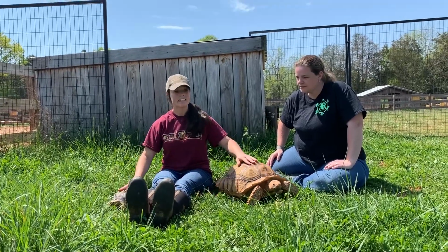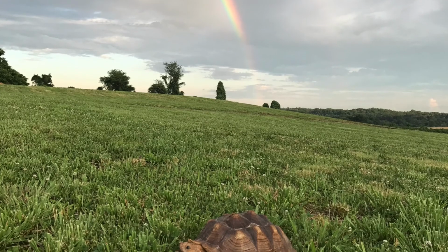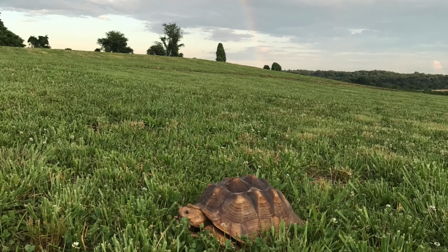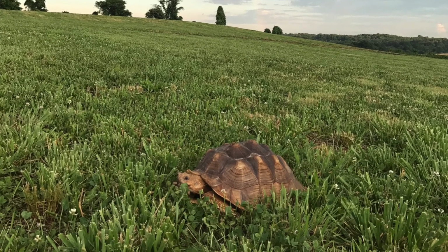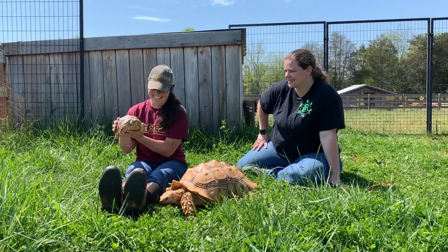And we're keeping these guys separated from each other because they are very territorial animals that can become aggressive. And there is a definite size difference. So for her protection, we're just keeping her away from Apple, just in case.